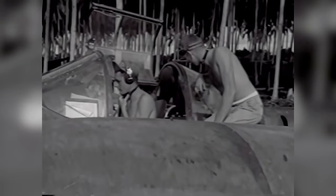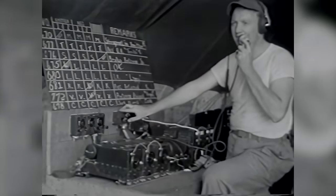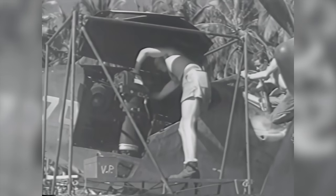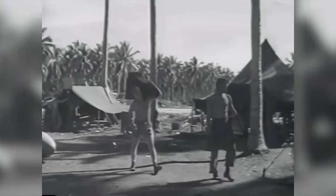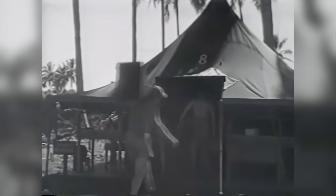Here, a radio man tests the communication system and gets a line check from the squadron control station. A maintenance man was responsible for the condition of the camera. Because of the extremely humid climate of the tropics, the cameras had to be removed from the plane after every mission and taken to the camera tent for a complete check.